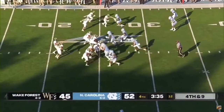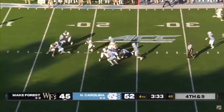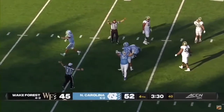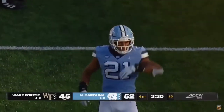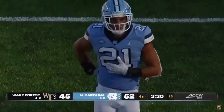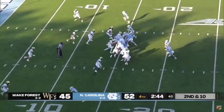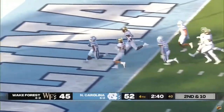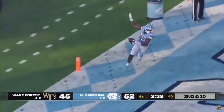Grimes on an island to the near side defensively. Harbin to throw, Surratt hits him and takes him down. Tar Heels will have it inside the Deacon 15. As Howell claps his hands, he'll give it to Javonte Williams. Javonte right side, 10, 5, give him 6. What a comeback.